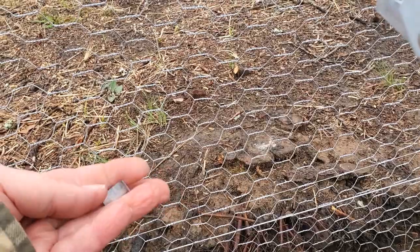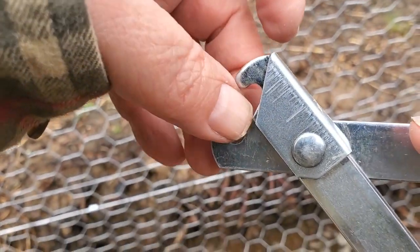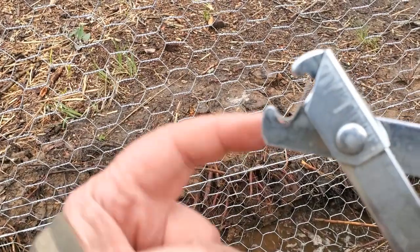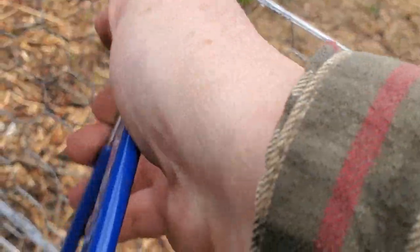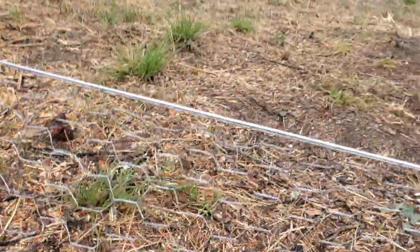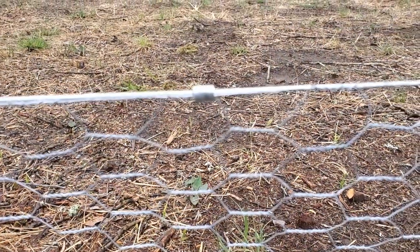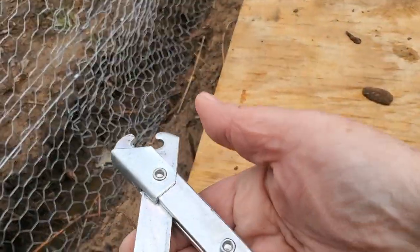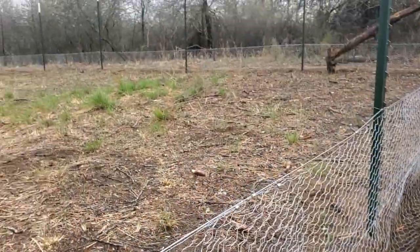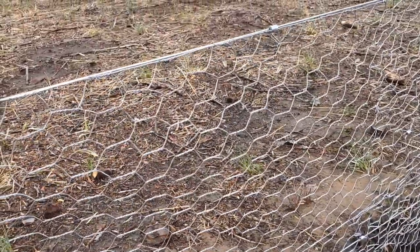So that's what they look like. They look like a little J. Put them in. Just like that. And then this top piece here curls it all the way around under that. See? I don't know if you can see that. But like I said before, they're just rabbit clips. Come in a little bag. This is the little tool. And now we've clipped them all the way around. And I've got one section left to do. And then we'll be done.